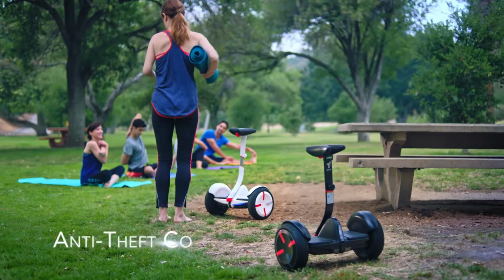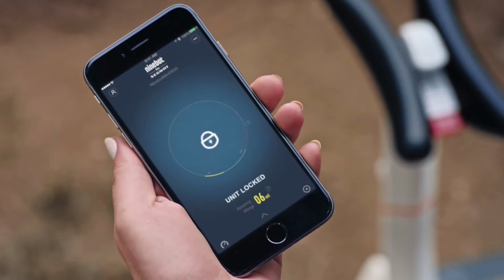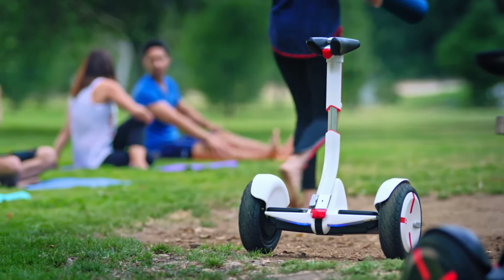Mobile app connectivity. A smartphone app allows you to lock/unlock the scooter, monitor battery life, adjust settings, and even control it remotely.